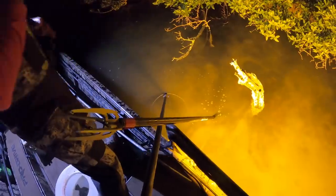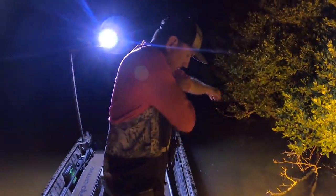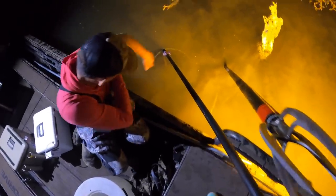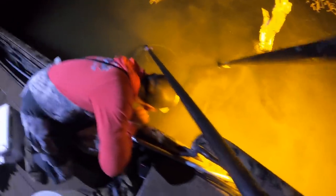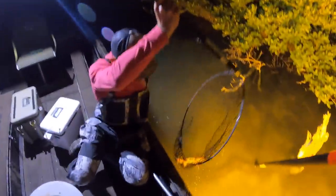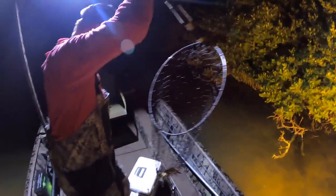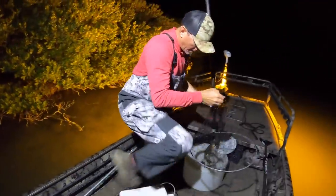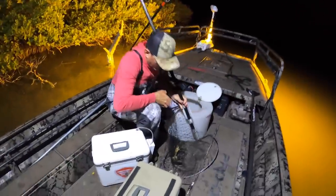You see how muddy it is? Insanely muddy. Oh boy. Let's see. I did not want to get my sleeve. It's actually pretty cold out here tonight. Did he go? Good job. Look at that. That worked perfectly. He just went right into the net. I just had to stick the old arm down there.